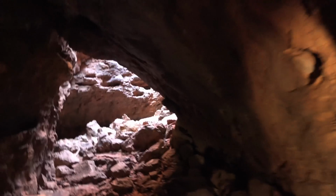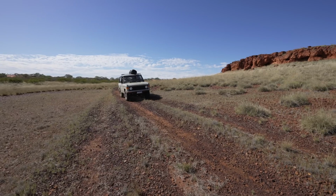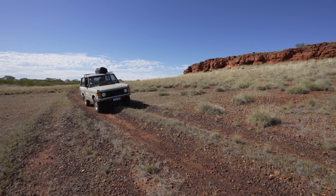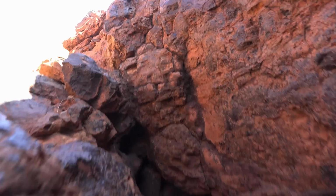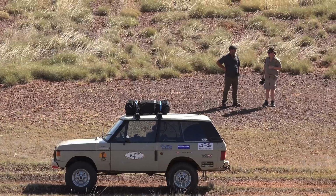Heiner has earned the reputation of caveman. He sees a cave and he wants to jump through it. Time for a short rest, so we let him indulge himself, while Rob and I stand around talking about him.